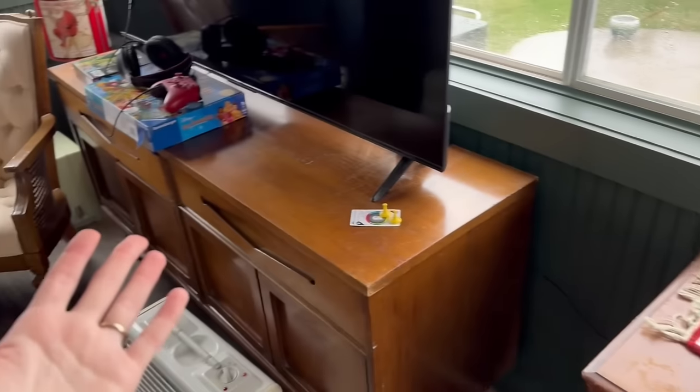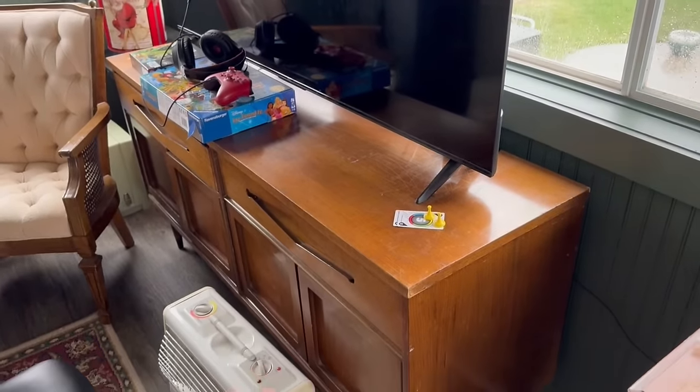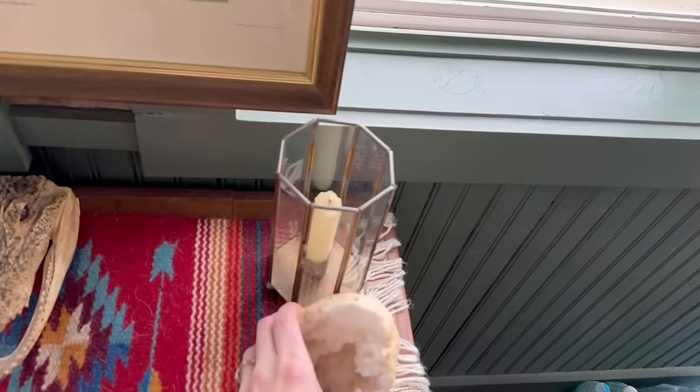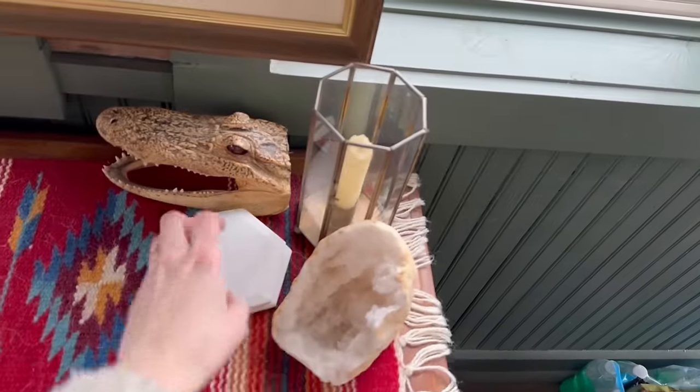Also, these all used to be on this credenza, but now there is absolutely no room on this credenza. So they have moved over here. I don't know. I can never really figure out a nice way of organizing them that looks right. Maybe it's that there's four things and not five or three.